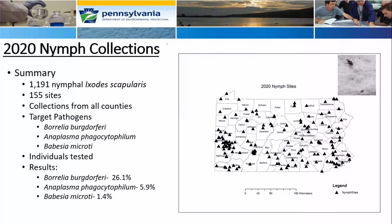So this year you'll see we've done better. We're learning how to find these small ticks more efficiently. We collected nearly 1,200 nymphal ticks this year from 155 sites throughout the Commonwealth. A goal that we set this year was to find nymphs in every county, and luckily with the help of DEP staff and the county staff, we were able to accomplish that goal. So we've had at least one nymph black-legged tick collected from every county in the Commonwealth.